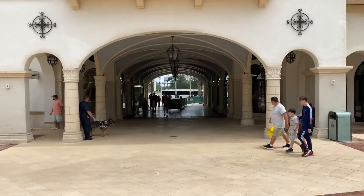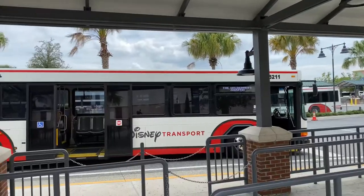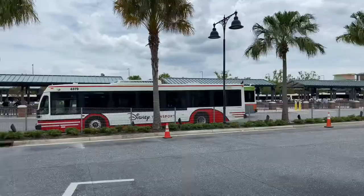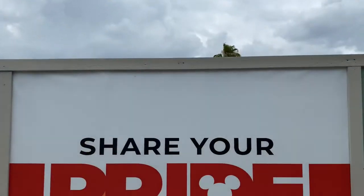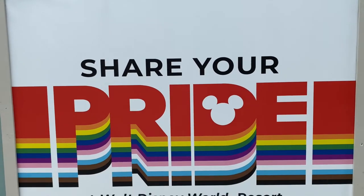On the other side of these buildings and through this passageway is the Walt Disney World bus transportation. These buses take you to the Walt Disney World Resort hotels. Just remember to share your pride at the Walt Disney World Resort.